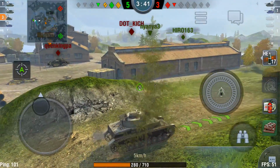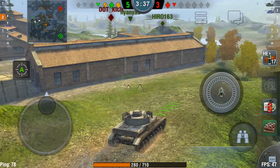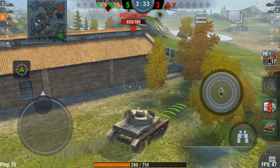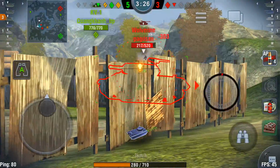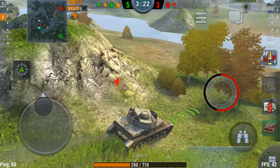Now I don't want to get derped again. I'm down to 1/3 of my health. So I'm just playing a bit cautiously, see what Carrick spots. There's the T1. Swap back to AP, which is fortuitous because there is that Wolverine. Side of the turret for 300 damage. Take that.